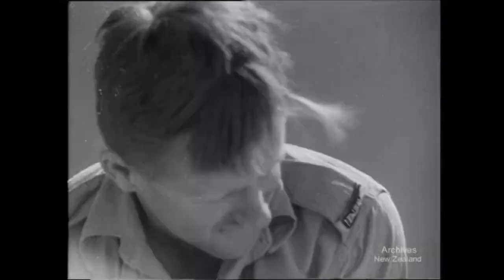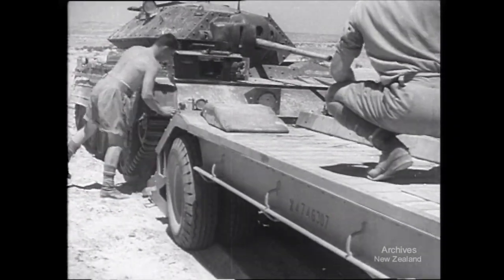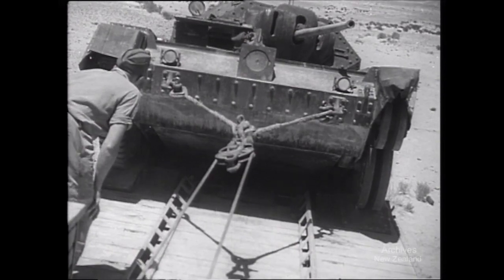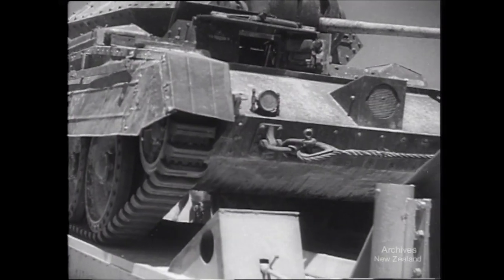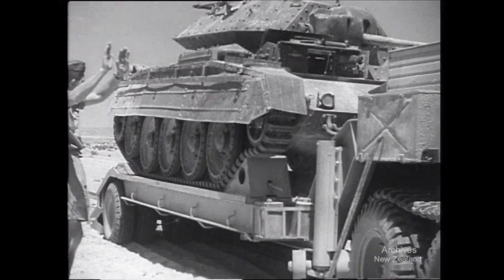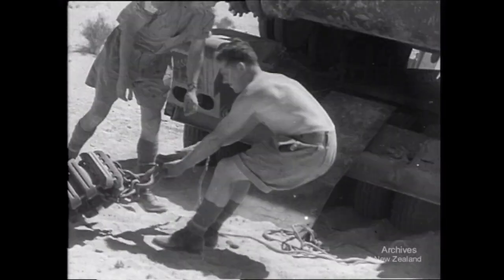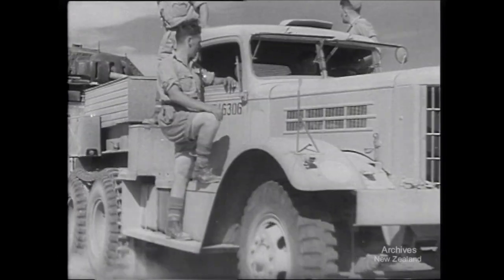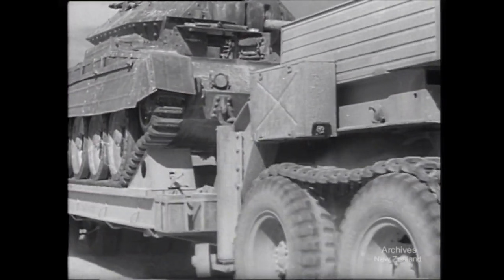Tank battles have been likened to sea battles, but tanks don't sink. In the first desert campaigns, Rommel began using a tank recovery system, but we soon had the equipment and the men for our service too. A few more careful inches and the tank is safe on board. The broken track is picked up. It will be repaired. And off goes the tank to a field workshop. This is just one of the ways these New Zealanders beat the enemy at his own game.